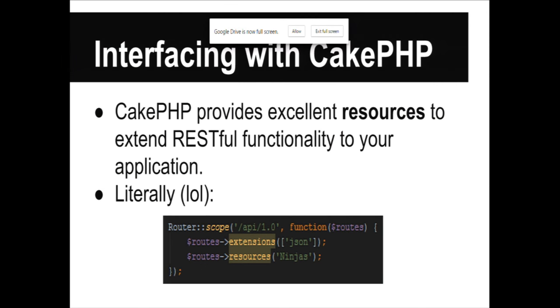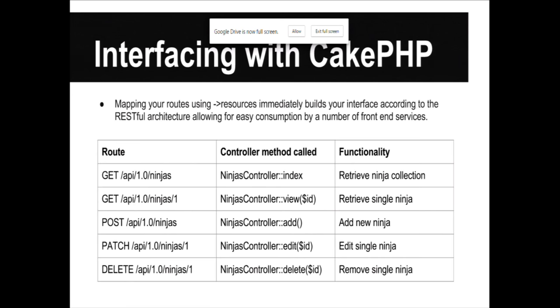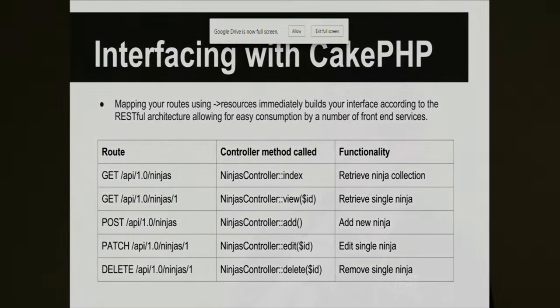So, moving on. The biggest thing that I love about CakePHP is the resources method within the router. You can very quickly mock out a REST API to be consumed by your front end. These are the only two lines, and you could probably only need one of these lines in reality. All this says is this maps out an entire RESTful API endpoint based on my Ninjas controller. Once we have this set up, our entire endpoint maps out to these functions within the Ninjas controller. Complete RESTful architecture, ready to go, ready to be consumed by a number of different JavaScript libraries, including Backbone.